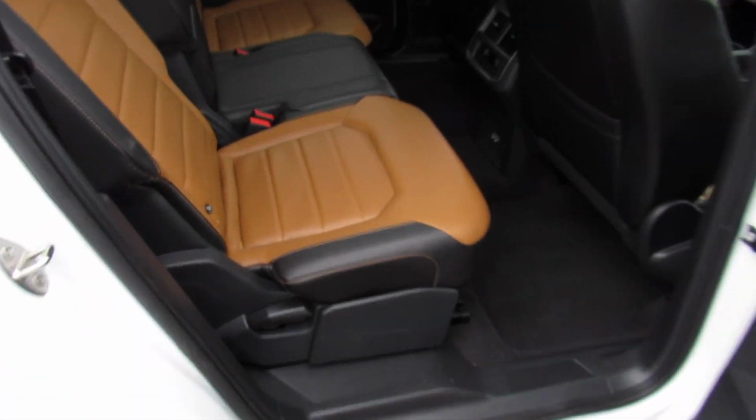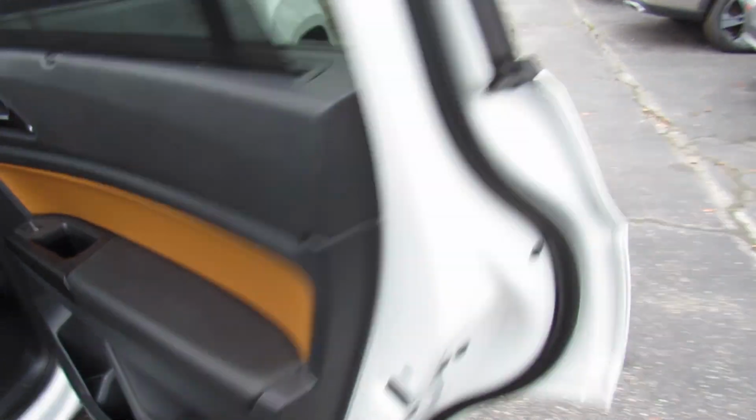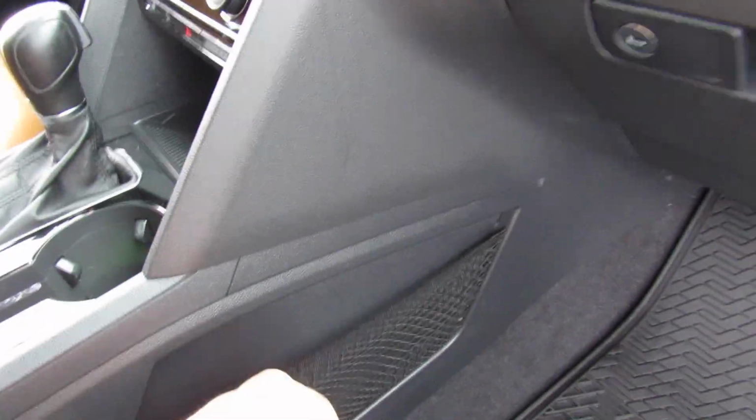Back seat from this side, everything follows through. As I mentioned, this one's kind of reclined back. Up front, power passenger seat in the SEL. As well as over here, you have a little storage net.